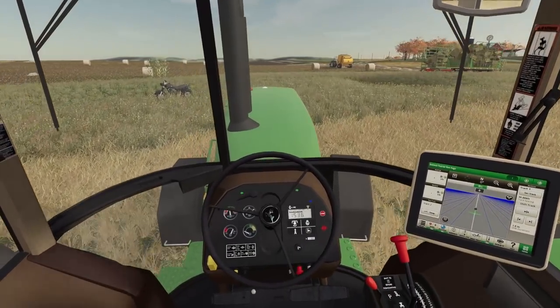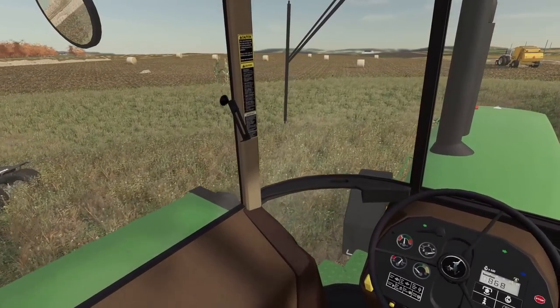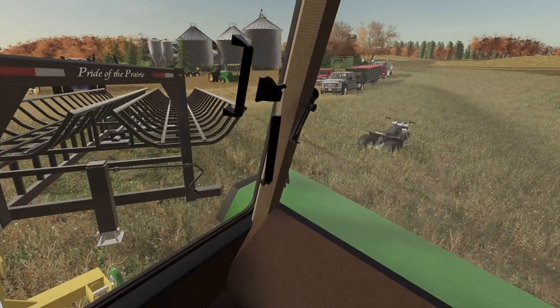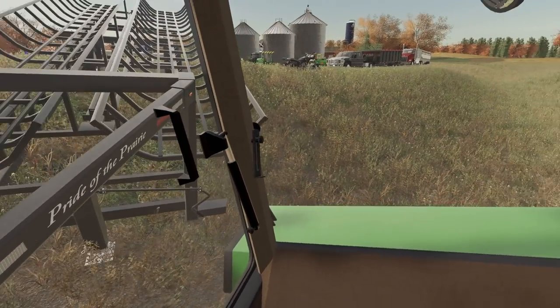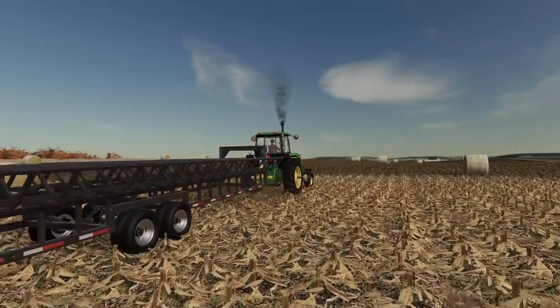Watch out for the three-wheeler. Uh-oh. Yeah. Man, I really gotta make some type of bridge or something across this thing. Oh, is it gonna make it? Oh, oh, oh. Sorry, Buck. Alright, we made it.